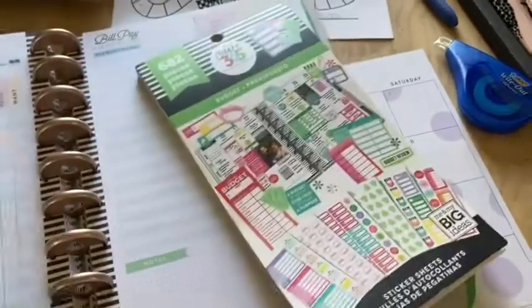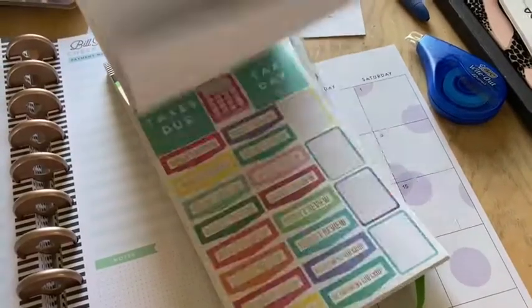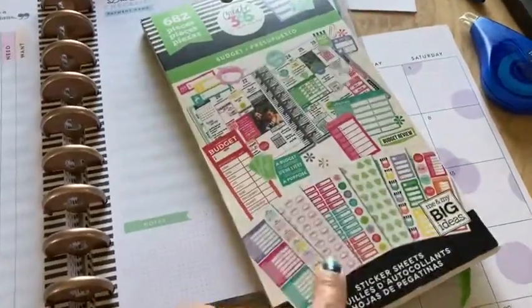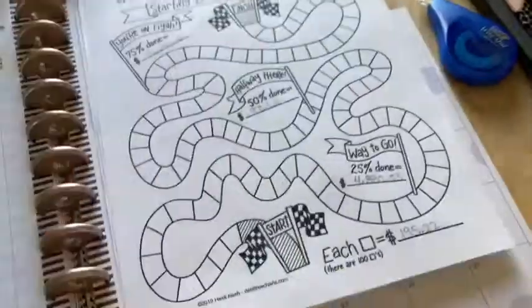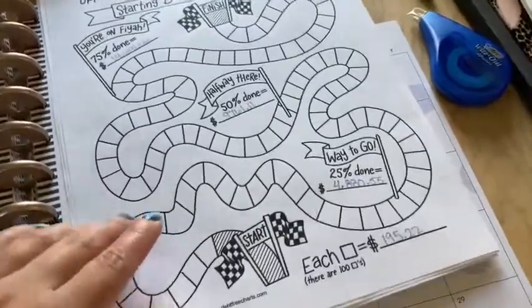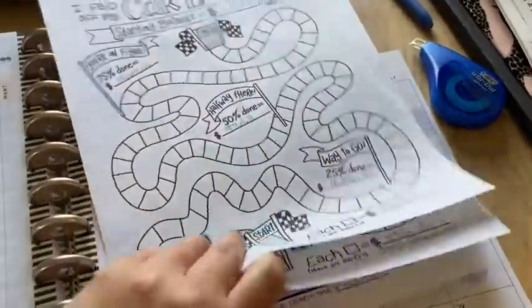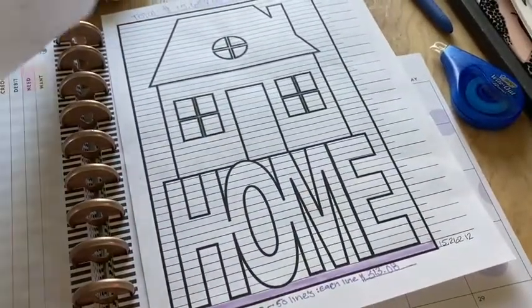And I do love the budget one here as well. I love how it is. I wish the stickers were a little smaller though. I think that's the reason why I used different stickers. But yeah, I love this. So car payment just breaks it down. She has really cute ones. We just got a Jeep, and then our home. And they're really cute. They come in different sizes and stuff.